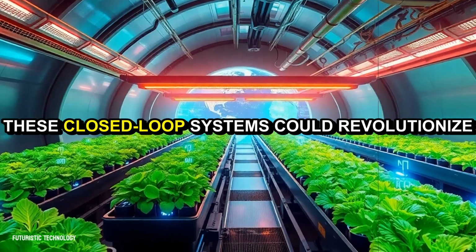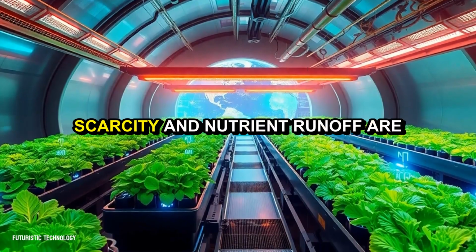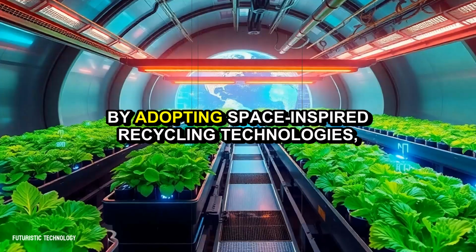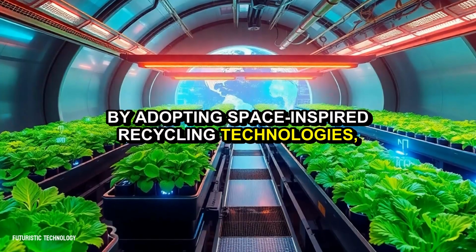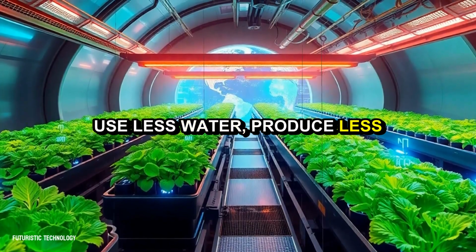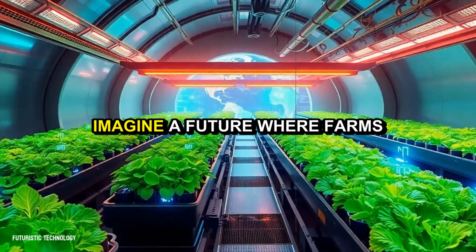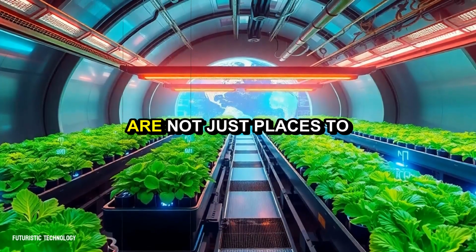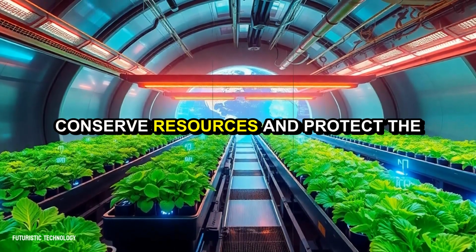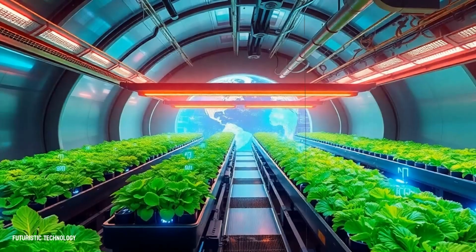These closed-loop systems could revolutionize agriculture on Earth, where water scarcity and nutrient runoff are major challenges. By adopting space-inspired recycling technologies, we could create farms that use less water, produce less waste, and operate more sustainably. Imagine a future where farms are not just places to grow food, but ecosystems that conserve resources and protect the planet. And let's not forget about flavor.